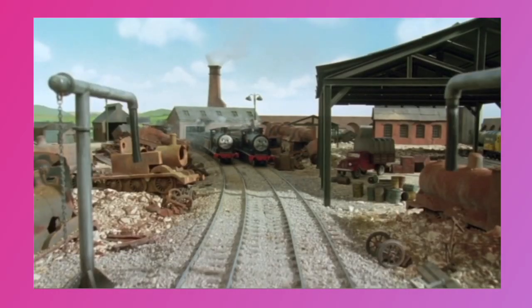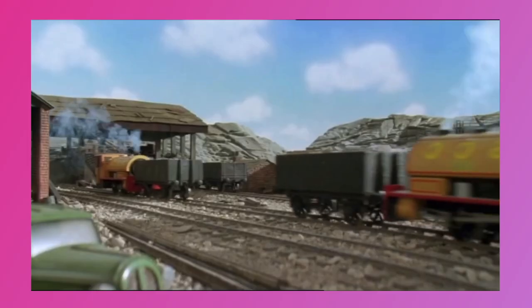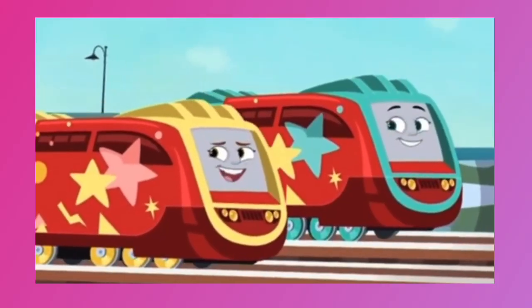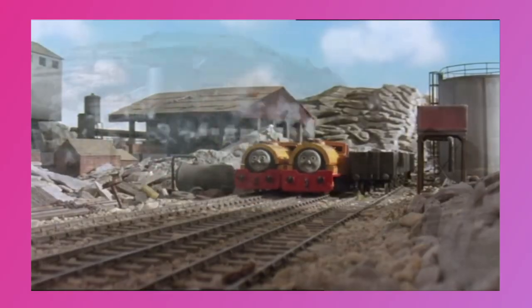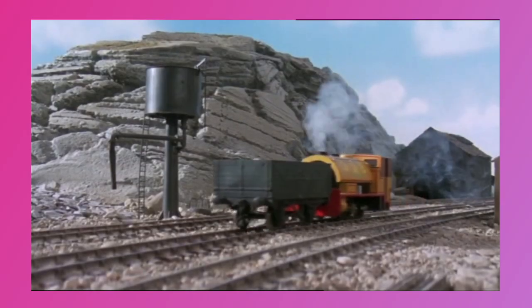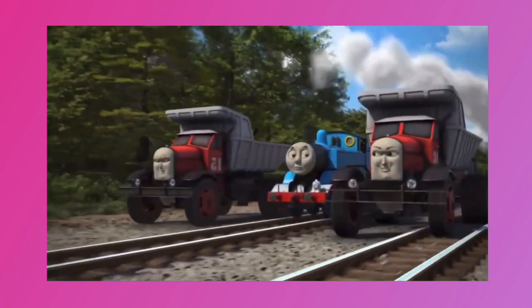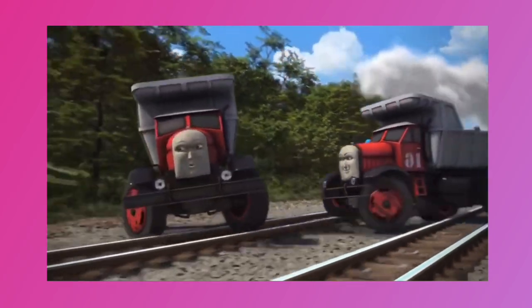Twin characters in Thomas are nothing new. They've been in the series since the Railway Series and even all the way up to the reboots. Some of the most memorable characters are twins, like Bill and Ben or Max and Monty. In my opinion, they are some of the most entertaining characters from the show.